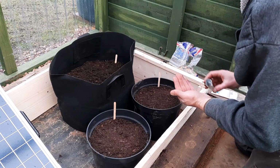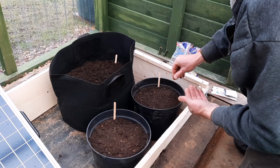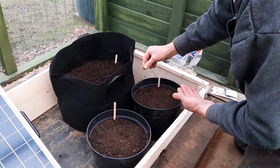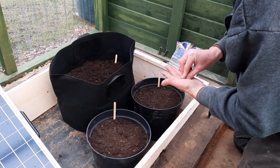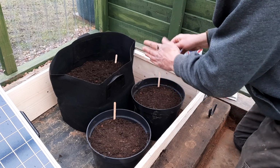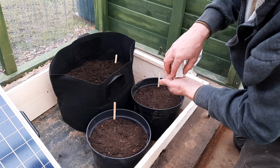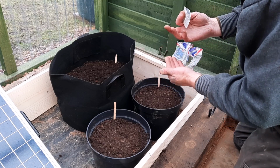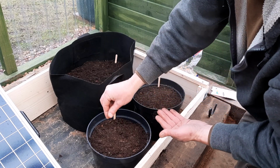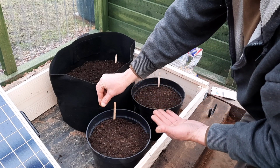but we'll just sprinkle out across the top, try and not get them too clumped together. Just trying to spot the bits that you haven't done. And we'll see how those go. Same thing on this one. I've managed to get 2 years of crop, or I will have if these come up, from that single packet of carrot seeds, because I used the same packet last year.